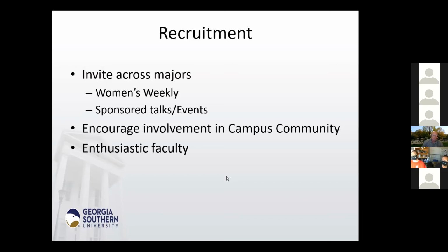So the Women's Weekly is an event we hold every week. Of course, COVID has altered how we're doing it, but we have a lab set up on Friday mornings. For a couple of hours every Friday morning, we have a Keurig, we bring in donuts. Female students from across STEM disciplines will come in. Sometimes it's just to hang out and talk about difficulty they're running into, not necessarily with assignments, but with relating to other people in their classes, because they're often the only girl in the room. So it gives them a place to talk about that experience, and it gives them a safe zone. So that's what the Women's Weekly is.